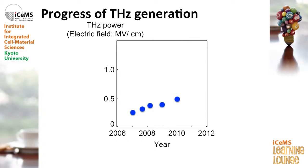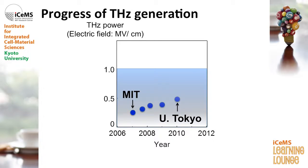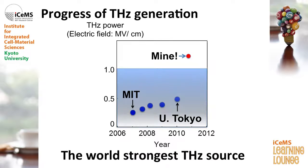To do this, many researchers all over the world have developed terahertz generation techniques. This graph shows the terahertz power developed by research groups all over the world as a function of the year. MIT and the University of Tokyo developed a very nice terahertz source. But there was a difficulty in overcoming the field strength of 1 megavolt per centimeter of terahertz power. But in 2011, we overcame the difficulty and generated a terahertz pulse with 1 megavolt per centimeter. Actually, it's the world's strongest terahertz source.